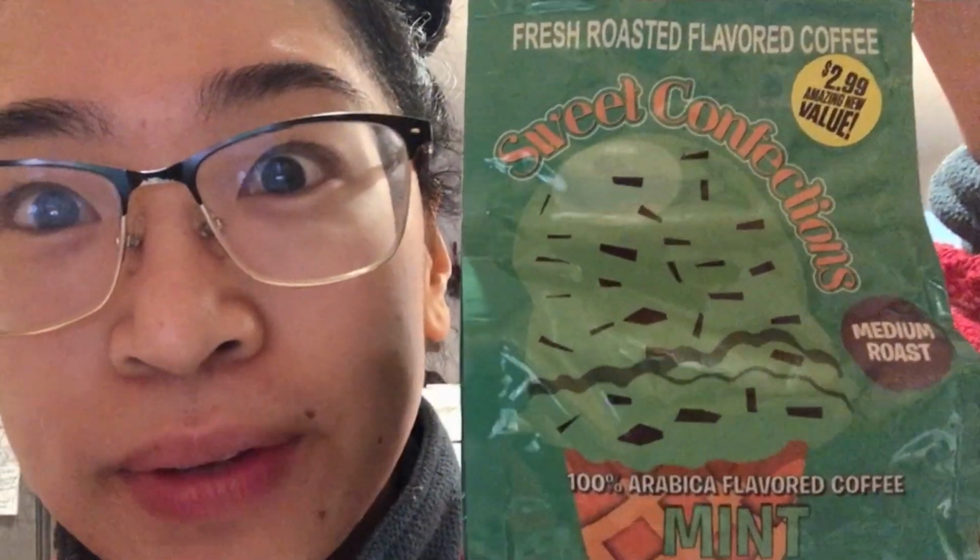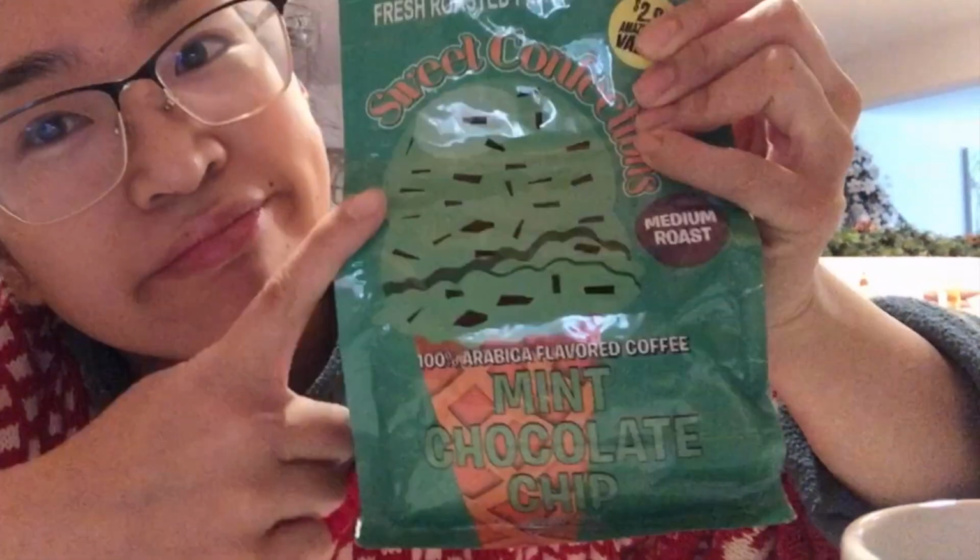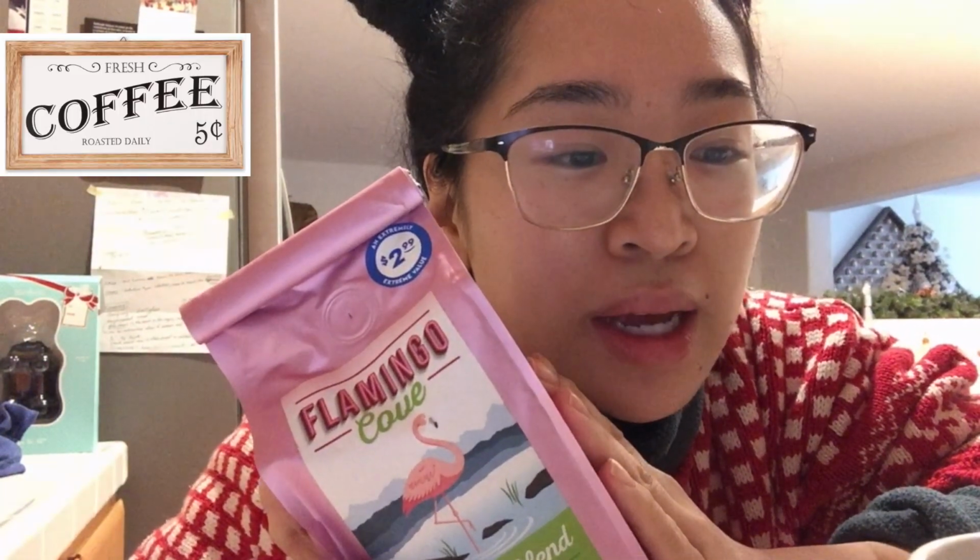And now, Sweet Confections mint chocolate chip. Right here. Mmm. Ooh. This one actually tastes more acidic. Interesting. Oh no. I honestly thought I'd like this one more. And because it looked like ice cream, I thought it'd be creamier or more smooth. But I actually like the other one more. When I smelt this one, this had a really intense, almost burnt smell, but it's pretty smooth.